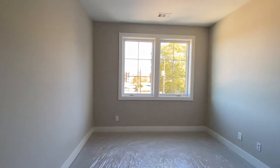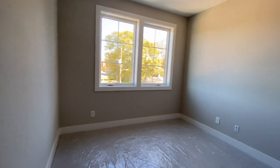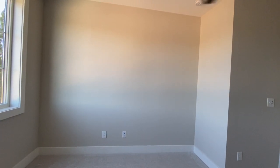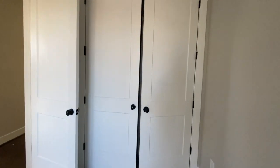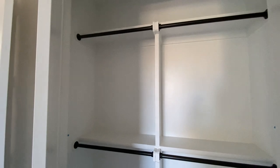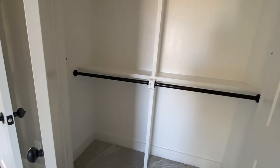Bedroom three. Wow, I like this because it gives you this wall. So you probably put your bed here, got that wall, windows. Put your dresser underneath, your flat screen. You have another kind of little cutout here. Double door, look how tall this closet is. Built-ins, again.